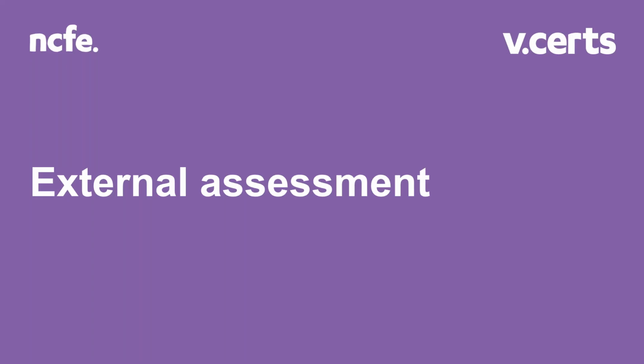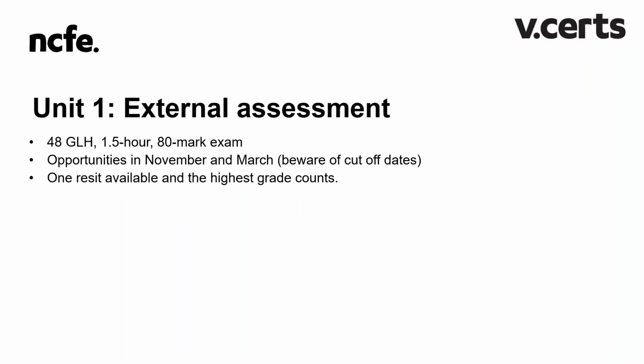Next, we will have a look at the external assessment in a bit more detail. Unit 1 has 48 guided learning hours, which is important to consider if you are delivering to Year 10 or if you are delivering to Year 11 for the first time. The exam lasts an hour and a half with a total of 80 marks, and there are exam opportunities in November and March each year. So if you were beginning with Year 10, then it might be best to have the exam in March of Year 10 or November of Year 11.